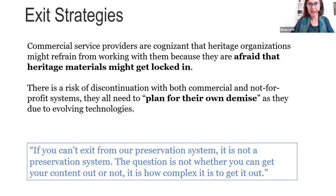Technologies are evolving. And here's a quote from another staff member, representing a commercial service provider. This person said, "If you can't exit from our preservation system, it is not a preservation system. The question is not whether you can get your content out or not, it's how complex it is to get out."